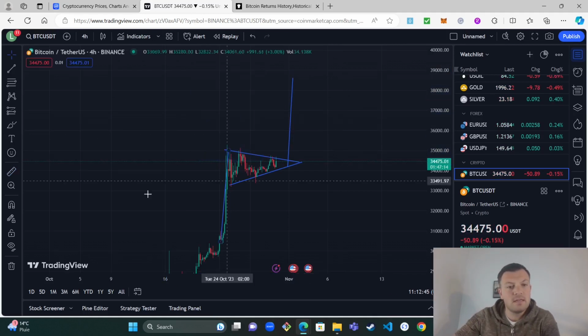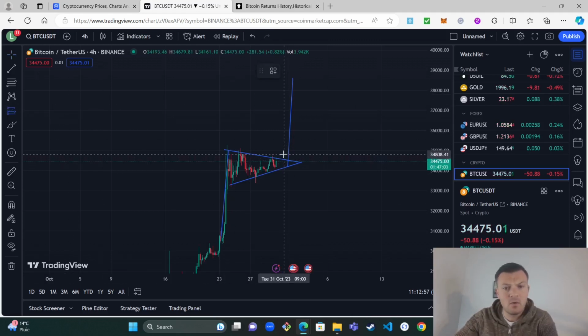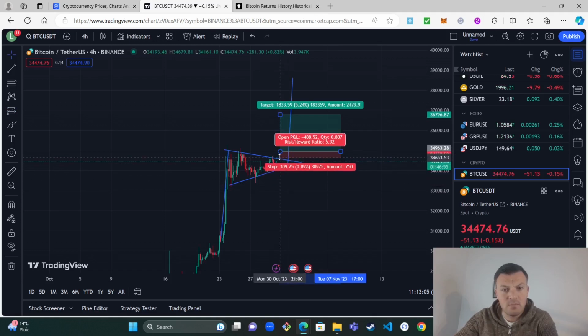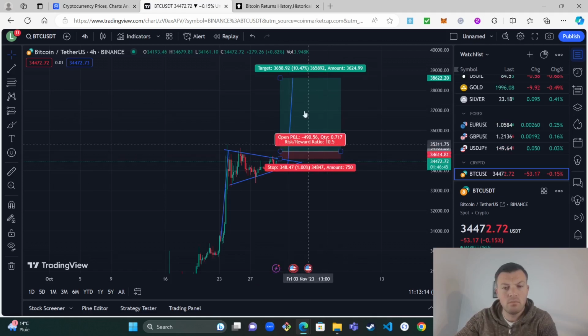So if you're trading this, then maybe just wait for the breakout. Again, it's not financial advice. What I would do is I wait for the volume to come in, for that breakout to come in, and then set my order in around probably 35,000, and I would set my stop loss at 1%. You don't want to lose more than 1% or even 0.5%. And this would be a 10 to 1 risk to reward ratio. So this is a brilliant trade to get in.